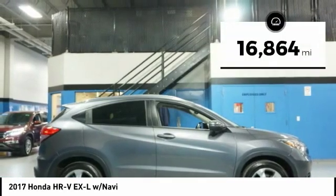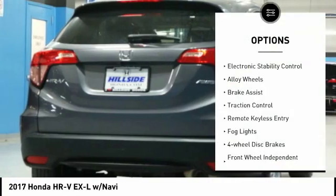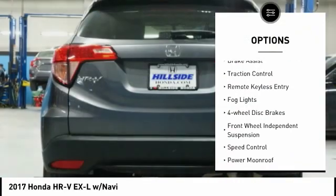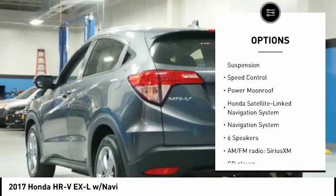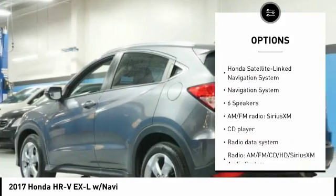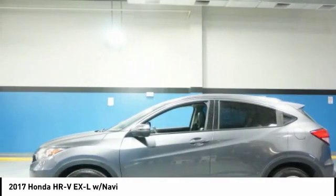This vehicle has less than 20,000 miles. Here are some of this vehicle's great options: electronic stability control, alloy wheels, brake assist, traction control, remote keyless entry, fog lights, four-wheel disc brakes, front-wheel independent suspension, speed control, power moonroof.